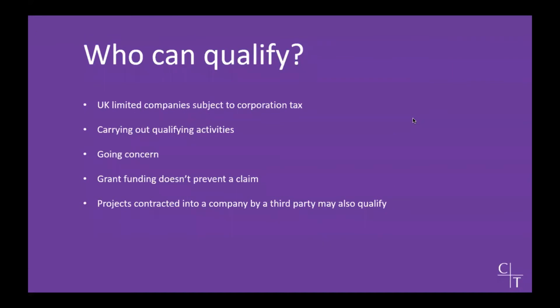Relief is available to any UK limited company who are subject to corporation tax and are carrying out qualifying activities. It's also a requirement that the company is a going concern, and its going concern status is not reliant upon the receipt of an R&D claim. One common misconception is that the receipt of grant funding means that companies are not eligible for R&D relief. This isn't the case, but it does mean that relief will only either fully or in part be eligible under the less generous RDEC scheme.